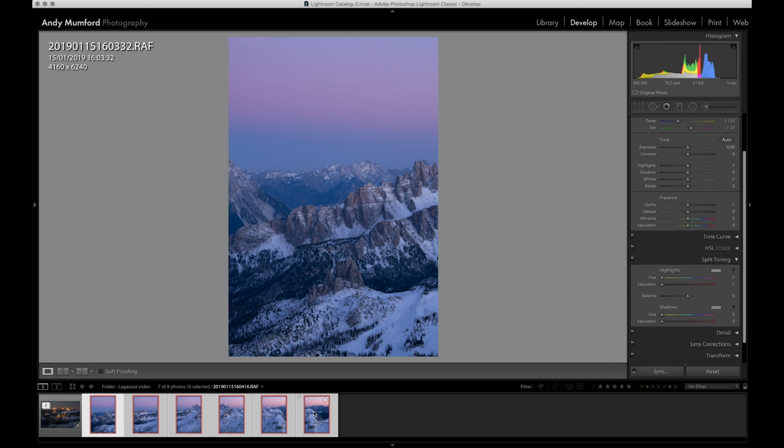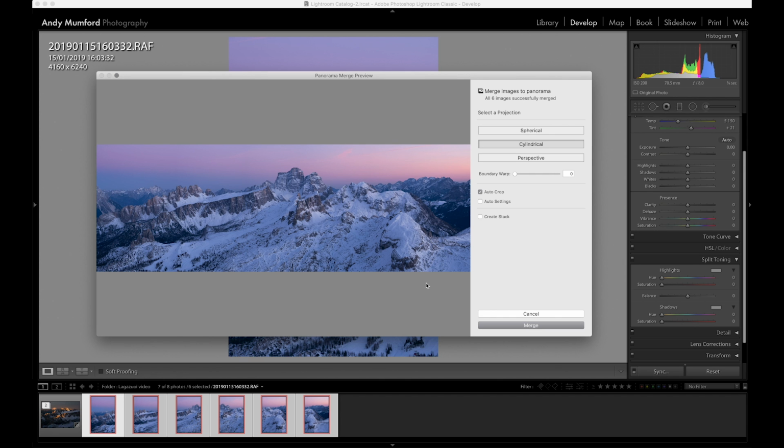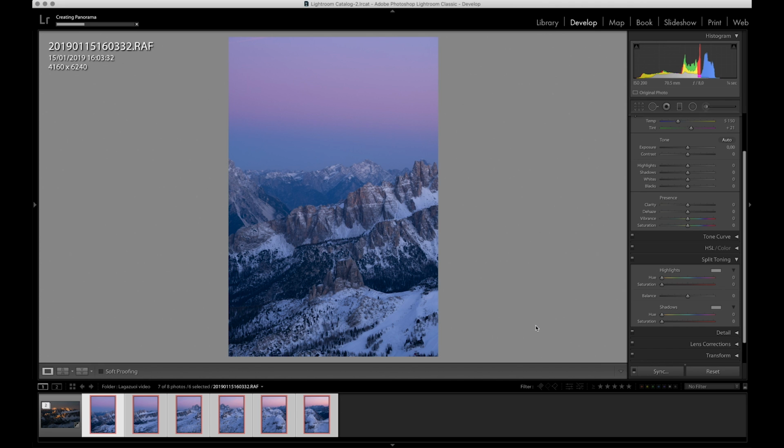So I just select them all, right click and go to Photo Merge Panorama. So this is just giving me a preview of the panorama. Perspective usually gives you something that looks a little bit weird, so generally I tend to go with spherical or cylindrical. Yep, that looks okay. And then I'll just hit merge and Lightroom will stitch it together.